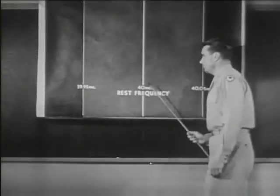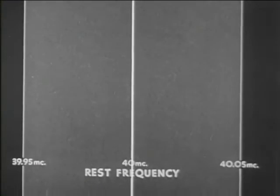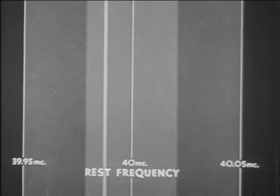This center line, with the figure 40 megacycles written below it, represents the rest frequency of our oscillator. Now, keep that in mind. Rest frequency, represented by this line, is 40 megacycles. That is, without being modulated, it oscillates at the rate of 40 million cycles per second. Now, what will cause it to vary from rest frequency? Any sound impressed on the capacitor microphone, of course. For example, let's say we modulate the carrier with a 500 cycle note. We get a frequency that swings back and forth above and below the rest frequency 500 times per second.